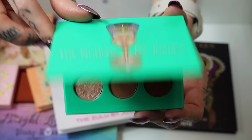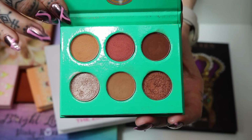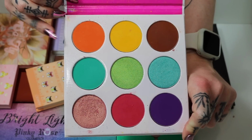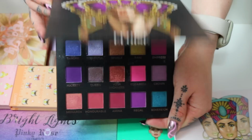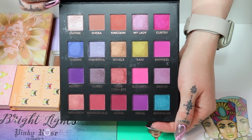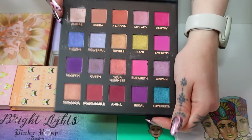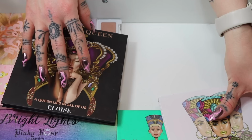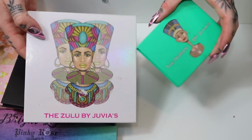I have the Nubian by Juvia's Place, the mini version because there is a larger one as well, and the Zulu palette. Another one of my really fun bright eyeshadow palettes. Love that one. And then for Eloise, I had the Queen. A Queen Lies in All of Us. And to be quite honest, I don't actually think I dipped into this one all that much. Not quite sure why. I think it might have just got lost in the stack here. So yeah, I didn't really reach for that one all that much, but these two, oh man, I really love these ones.